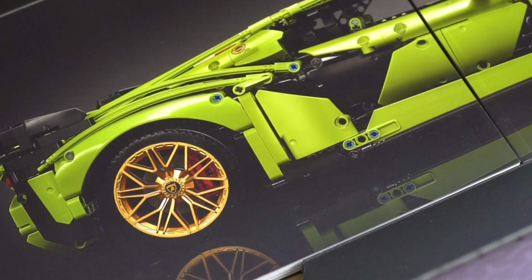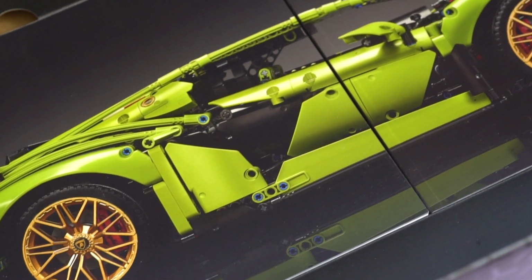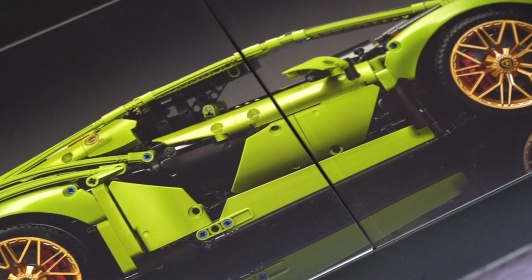Let me know if you guys want to see a video on the assembly process or maybe a look at the assembled set itself. I'm also really curious to know if you're thinking about picking up the set yourself.